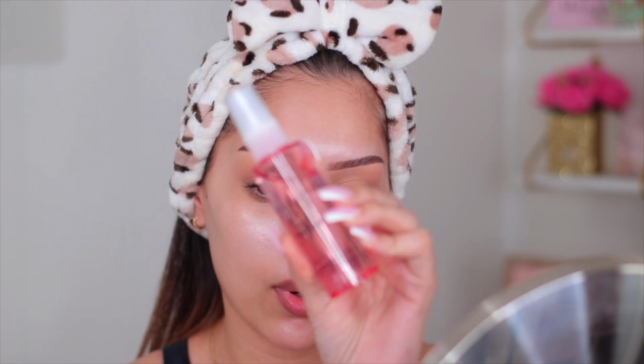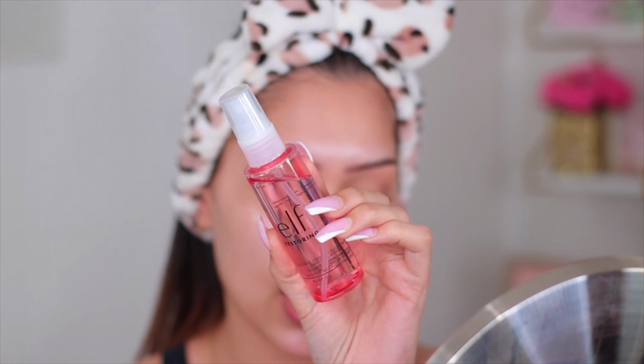So before I apply foundation, I'm also going to mist my face with this e.l.f. Restoring Facial Oil Mist. I have been obsessed with these, you guys. I have so many. I think I have all of them at this point. And they're so nice and hydrating, and right before foundation, it's heavenly. You definitely need to try it.